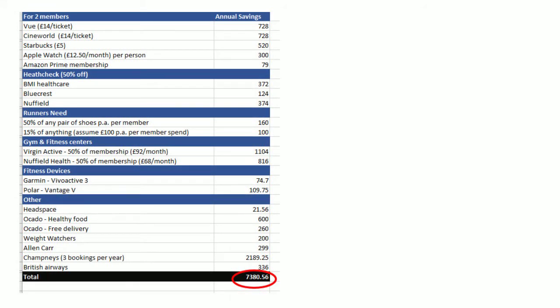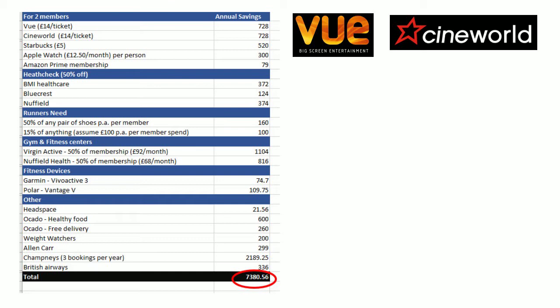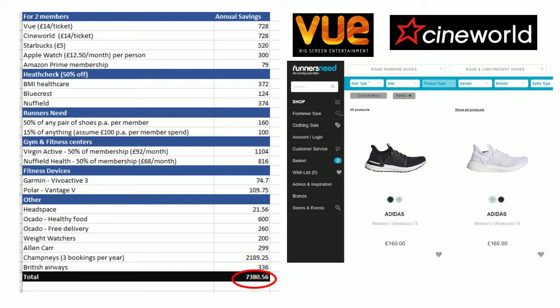But how much could you save in theory? Here's a spreadsheet of all the benefits you could get through Vitality. If you were to add up all the benefits, you could potentially save up to £7,300 a year. Not bad, huh? The caveat though is you can only save this value if you were going to spend that amount anyway. Otherwise, you can't really call that savings or an income boost.